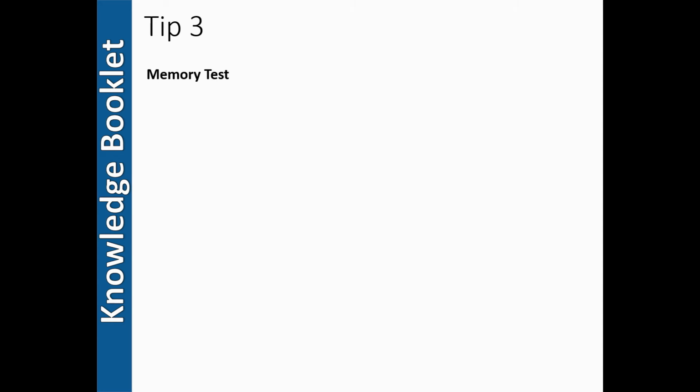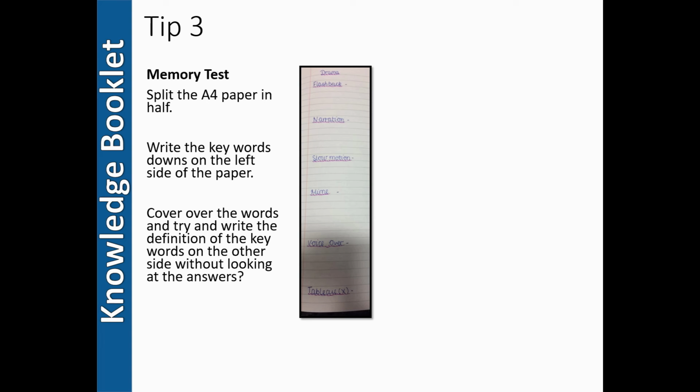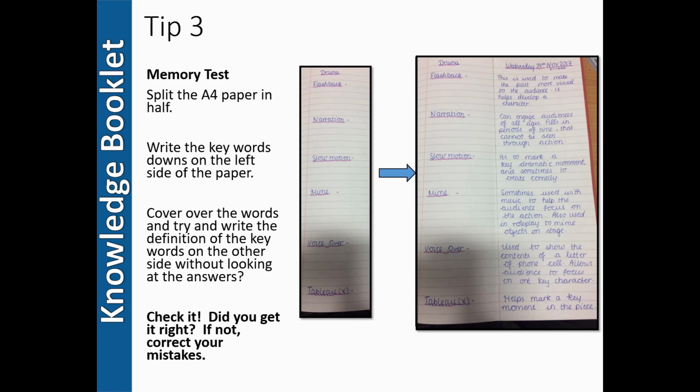Tip 3. Memory test. Split the A4 paper in half. Write the key word down on the side of the paper. Cover the words and try and write the definitions of the key words on the other side without looking at the answers. Check it. Did you get them right? If not, correct your mistakes.